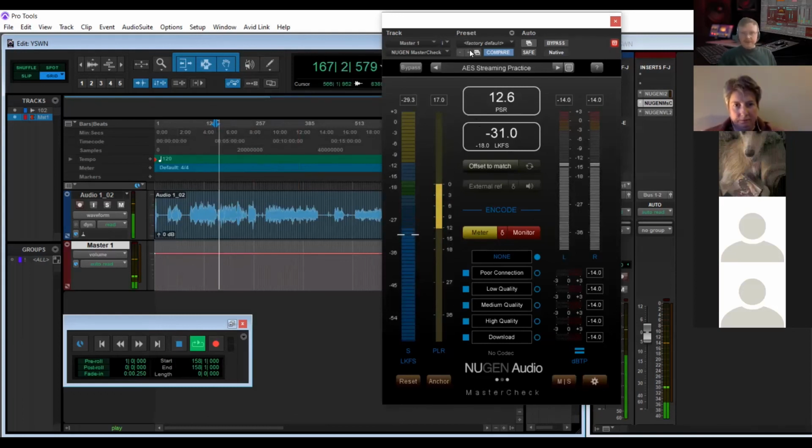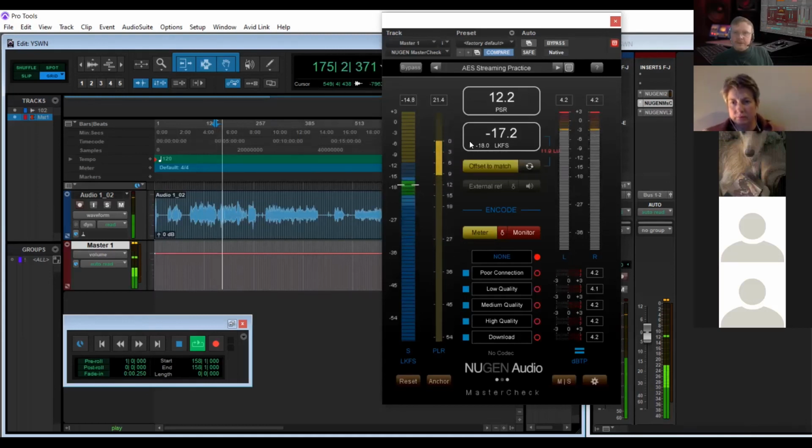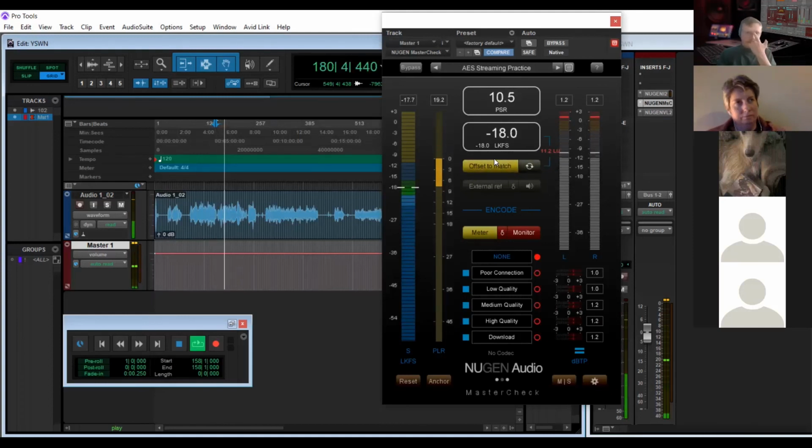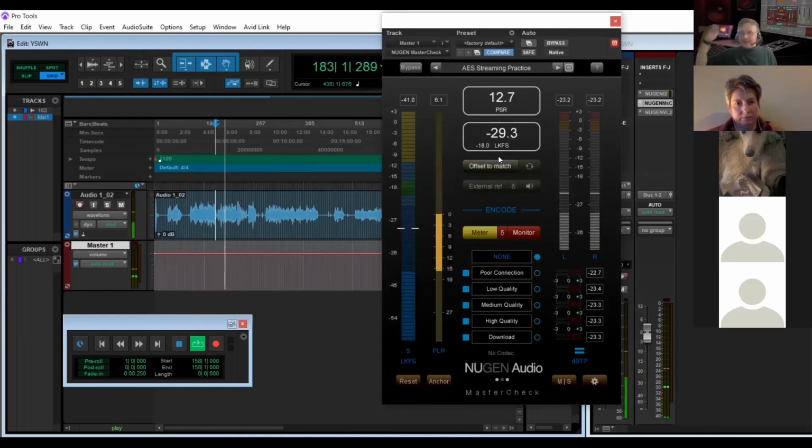So within MasterCheck, what you can do is, as you're playing your audio through, the integrated loudness value shows here. So at the moment, it's about -31 for me. If I click offset to match, that's going to turn it up to whatever target value I've got set here. So at the moment, this is on the AES streaming practice. It's turning it up by just over 10 dB, by 11.2 LU, sorry, not dB. And then I'll be able to hear, okay, this is how my audio is going to be affected when it's normalized to that.